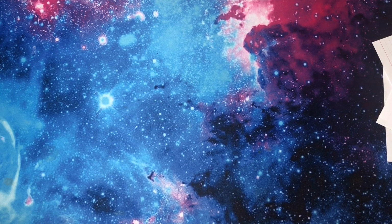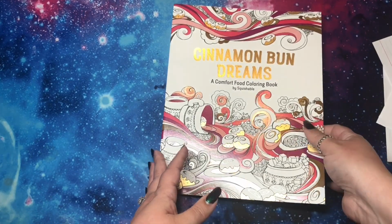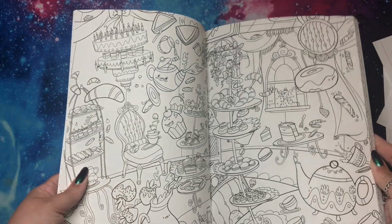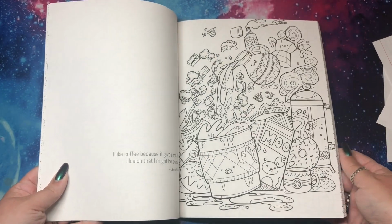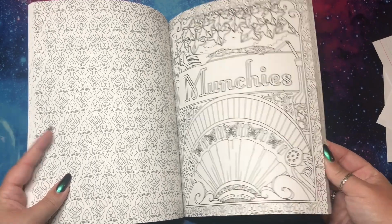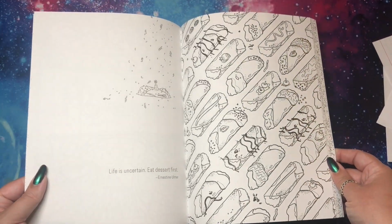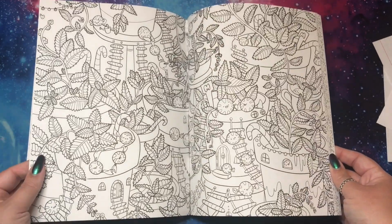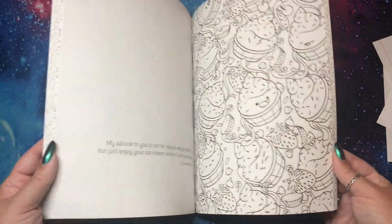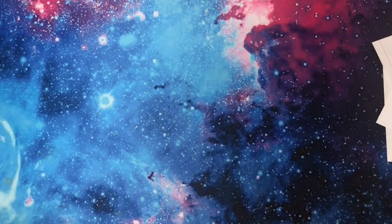And another book I am dying to get to, Elizabeth, please, let's buddy color soon. Cinnamon Bun Dreams, comfort food coloring book. This book is so cute. It's just cute foods, and I want to color in here. There's different sections of the different types of foods. Cannolis, absolutely. And I just think this will be a lot of fun.